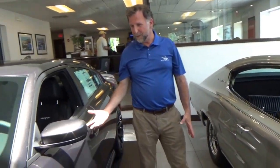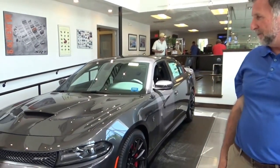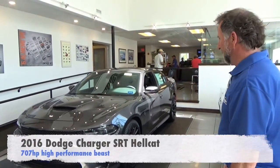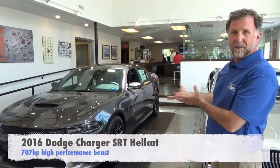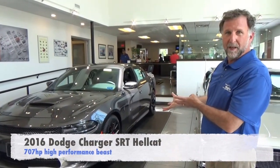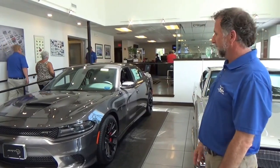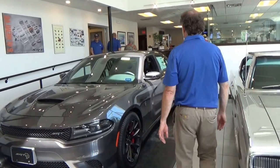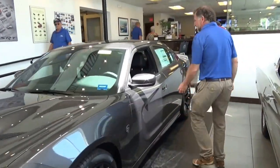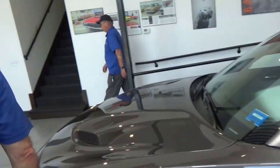And then, of course, next to it here we have the Hellcat Charger, which has got a lot of play and interest in the media everywhere. This is the fastest, most powerful 4-door sedan ever built. Both cars are sort of high-end, again, gentlemen's hot rod sedans. This has a really nice interior also. And we'll check the other side.